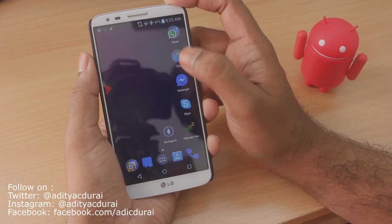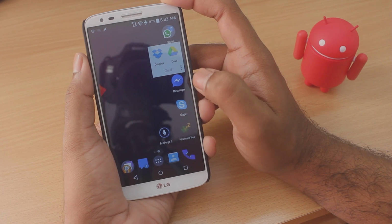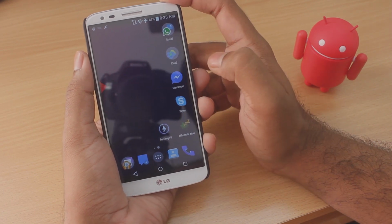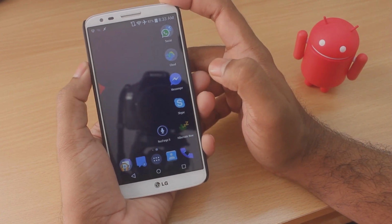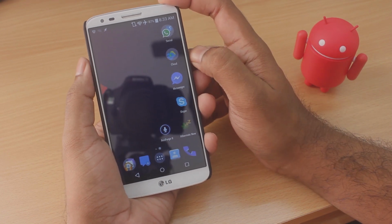And then I have my cloud storage folder. So I primarily use Dropbox and Google Drive a lot. And then my messenger app, Skype. I have a lot of friends living abroad, so I like to Skype with them. So I have Skype on my home screen.